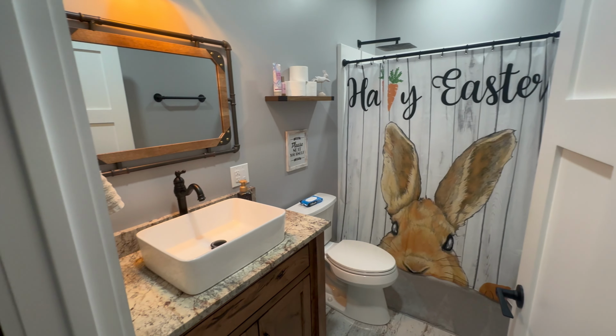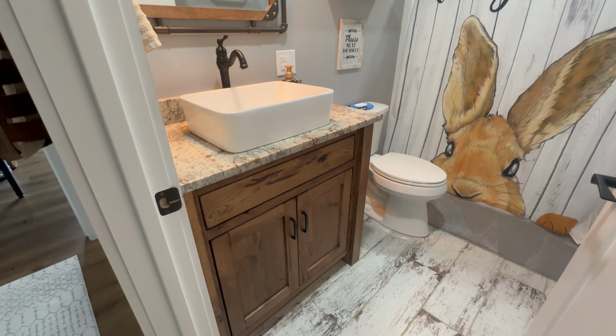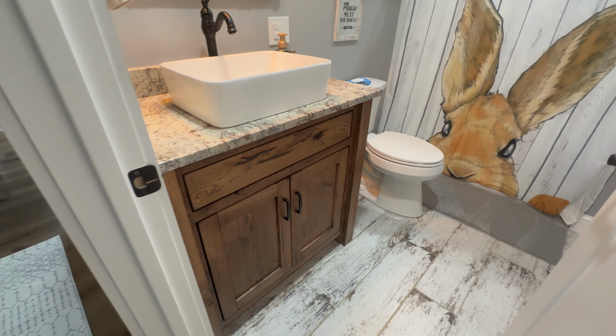This bathroom has the same furnishings as the master bathroom, same style cabinets, same vessel sink, same fixtures and decorations.